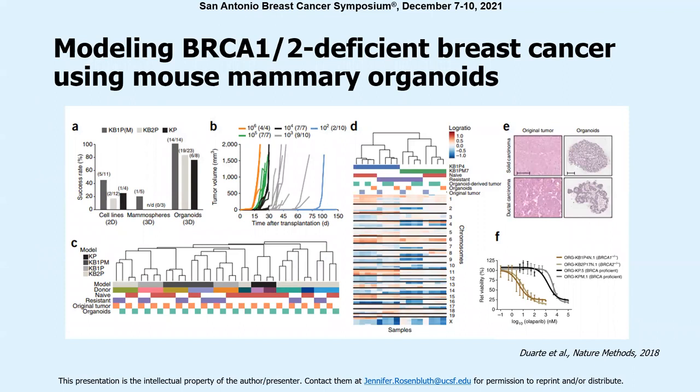Some initial studies focused on generating organoids from genetically engineered mouse models, such as this study, which very nicely derived organoids from BRCA1 and BRCA2 deficient cancers in mice. Organoids retained features of the original tumor, such as DNA copy number profiles. They then orthotopically transplanted the organoids and found that they gave rise to mammary tumors that recapitulated the epithelial morphology and importantly preserved the drug response of the original tumor. And this is just one example of multiple studies that demonstrate the utility of organoids in establishing in vivo platforms for functional cancer genomics.